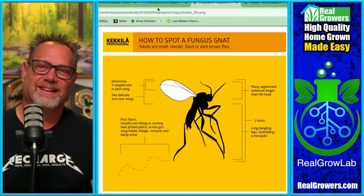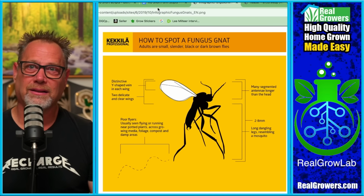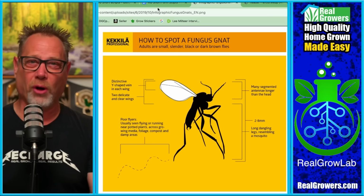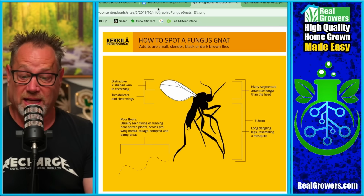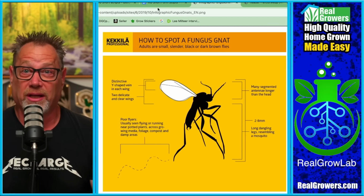Okay, I've got this picture pulled up. You mentioned earlier that the aphids kind of look like fungus gnats. I've got a fungus gnat. This thing looks scary. Man, they really don't. But if you're looking at bugs and you're not experienced with it, oh my God, it must be an aphid. So this is a fungus gnat right there. This is probably the most benign bug that you can get.